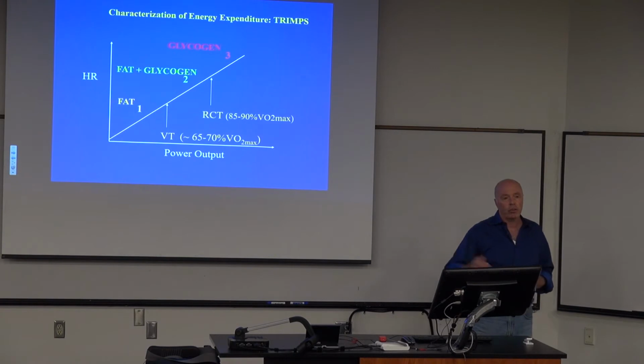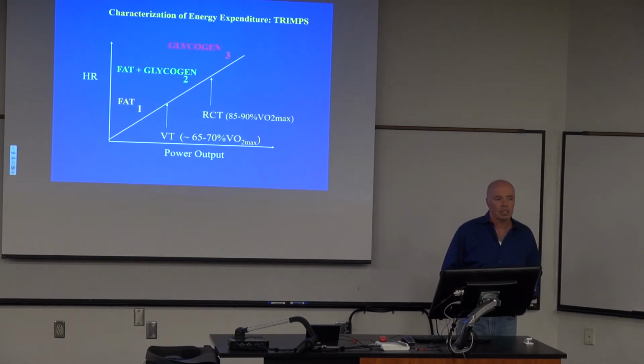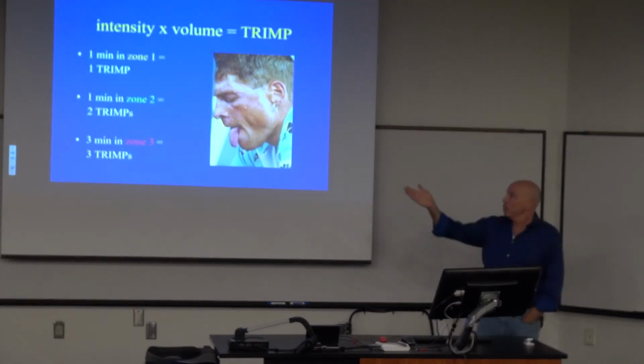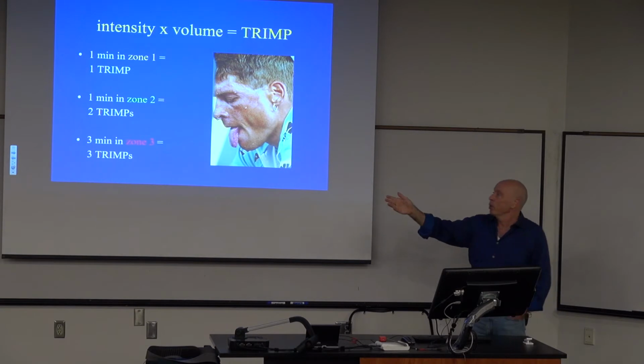When you get to level 3, now you're in the red zone. Now you're burning almost exclusively muscle glycogen in order to do the work task. And so the way this works is that for every minute during an event that you're in zone 1, you multiply by that 1. So if it's 120 minutes, you get 120 points.